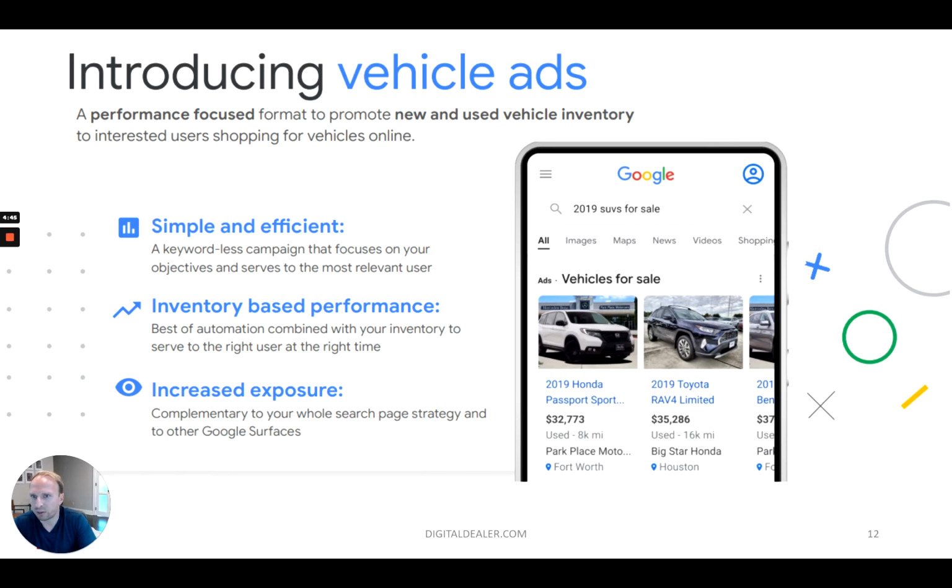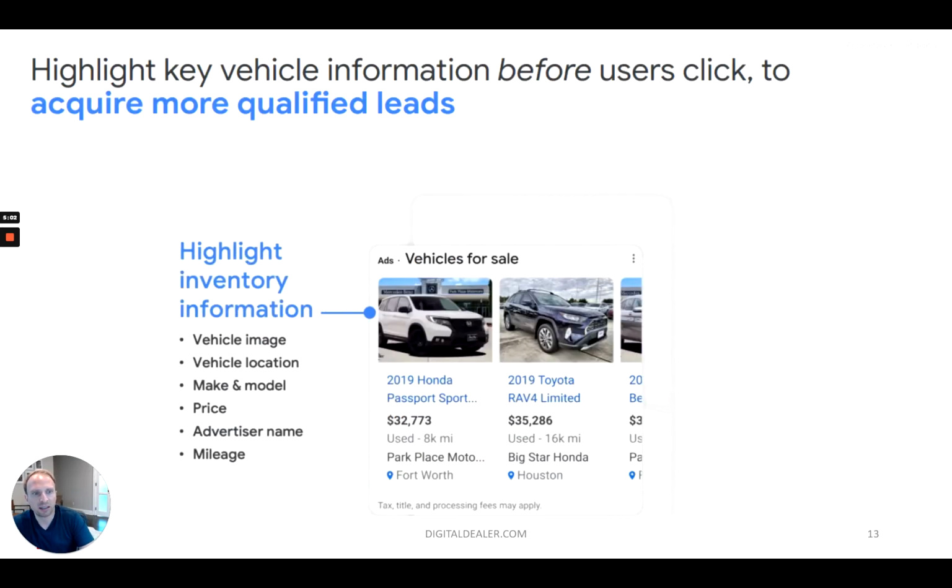The reason this is so powerful is because it's literally like shopping ads that Google rolled out 10 years ago that have now become so successful. People search for a car and they see the actual picture of the car, they see the price of the car, and they see the miles. And here, this is a better image for it. So these are the points that make up vehicle listing ads.